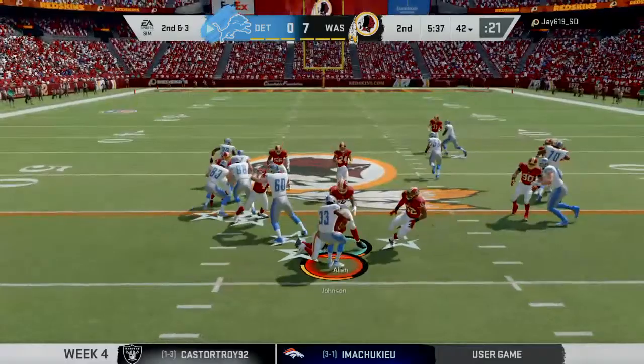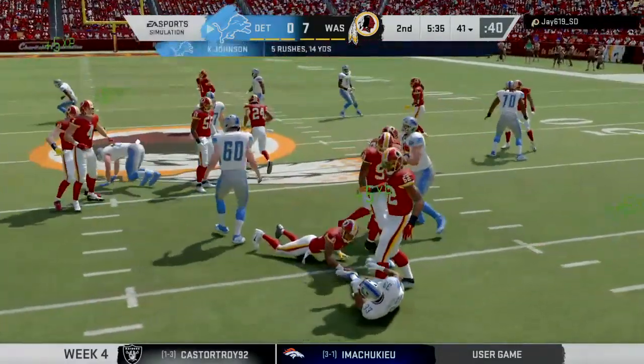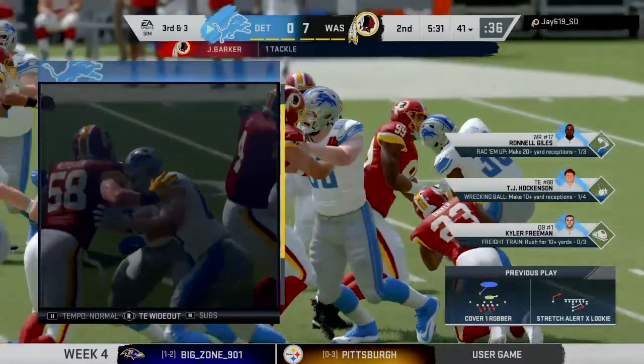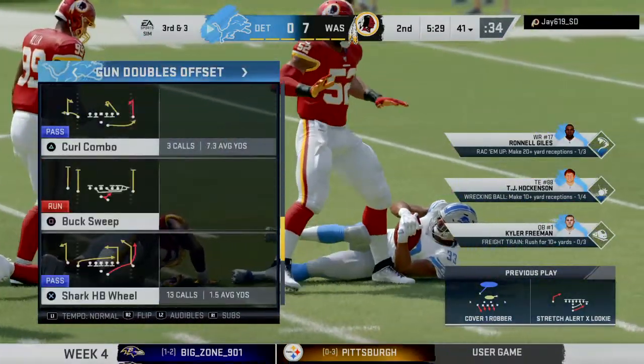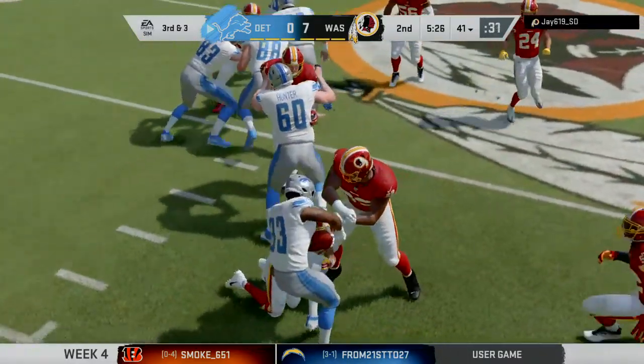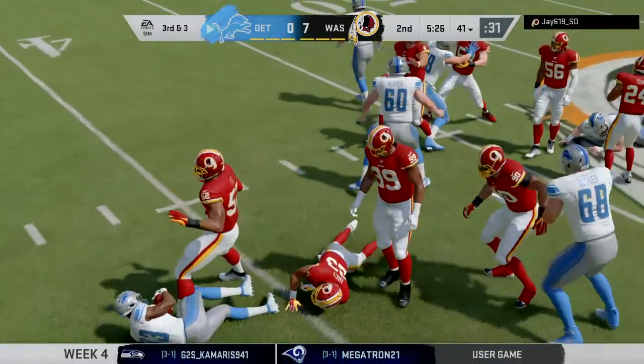On the ground, this is Johnson. And nothing doing. He's immediately taken down at the line of scrimmage. Call it no gain that time as it's going to leave him with a 3rd and about 3 to go. And it brings up 3rd down.